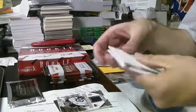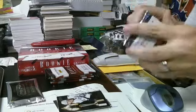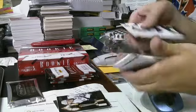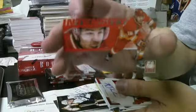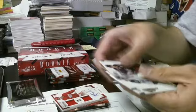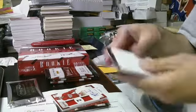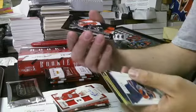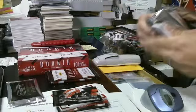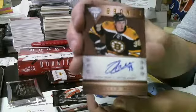And then we have a Hart Contenders for the Tampa Bay Lightning, numbered out of 999 for Steven Stamkos. And then we have an Intensity insert of Jerome McGinley, numbered out of 500 for the Calgary Flames. And then we got a dual jersey autograph Rookie Treasures, numbered out of 499 of Riley Sheahan for the Detroit Red Wings. And then we got a Cup Contenders for the Philadelphia Flyers, Sean Couturier, numbered out of 999. And then we got a Metallic Marks autograph bronze version of Jordan Caron for the Boston Bruins.